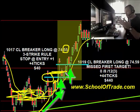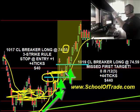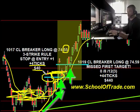filling your order, and then moving forward. So the 3-strike rule says if I don't get my first target filled within 3 strikes, I will then move my stop up to my point of entry +1 and then try to manually fill that first target. Well, we did exactly that, but before we could, the market had come right back down, of course, and stopped us out at entry +1. That, of course, times 4 ticks is going to be 4 ticks total, or 40 USD.